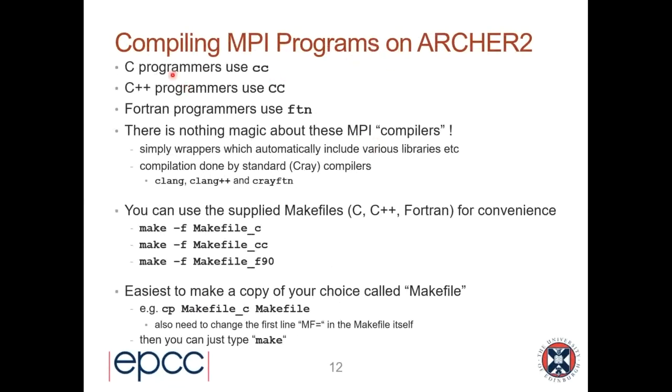Compiling MPI programs on Archer 2. C programmers should use cc. For C++, this is different. This is unusual for Archer 2. On most systems, you compile using things called mpicc, but here on Archer 2, C programs use cc, C++ programmers use capital CC, and Fortran programs use ftn.